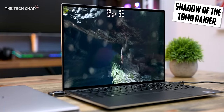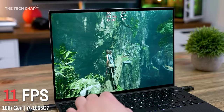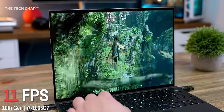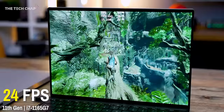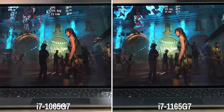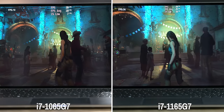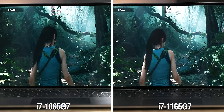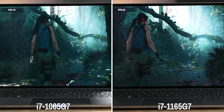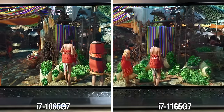Moving on to Shadow of the Tomb Raider, which is still quite a workout for integrated graphics. On 10th gen, I was averaging around 11 FPS and could only get a playable frame rate by dropping to the lowest settings at 720p. The 11th gen, on the other hand, was up around the mid-20s at 1080p on high. So this is actually 2 to 2.5 times as fast, and while still not ideal, it makes it into a game that you can actually play. I'd still drop some settings back to get a solid 30 and reduce some of those choppy feeling 1% lows. But overall, this is maybe the biggest improvement I've seen, and it feels so much better.